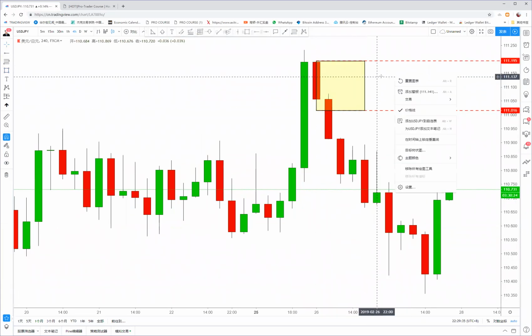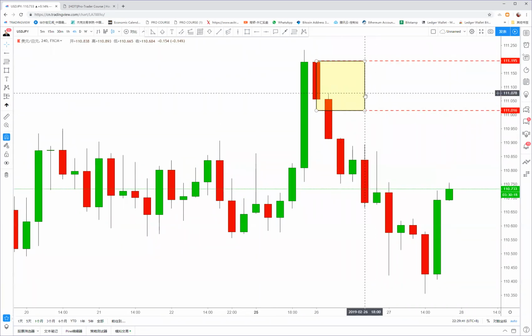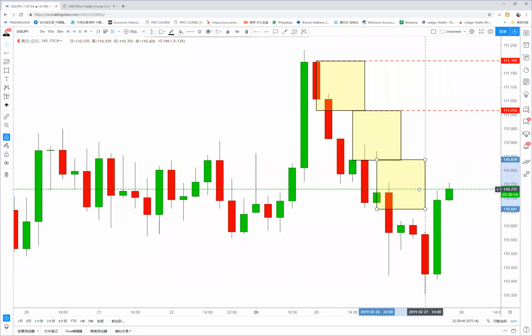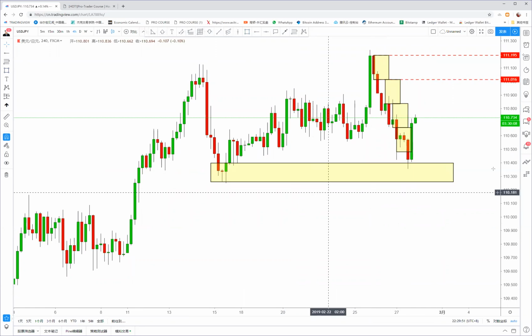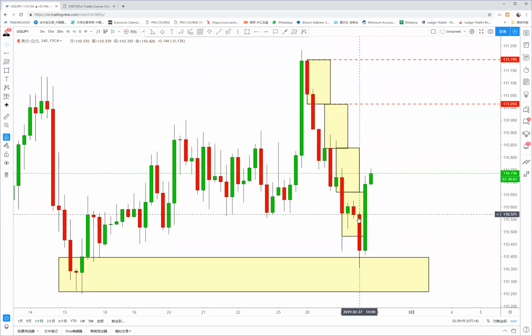It's only 20 pips, right? From 0, 1 to 19, a 20 pip move. So with a 20 pips stop loss, you can actually capture a 1, 2, 3 reward. And then going to this place, there is support at 110.40, and it now forms a bullish engulfing.